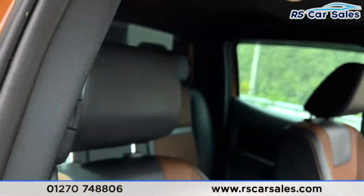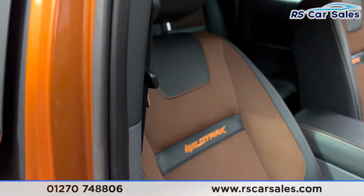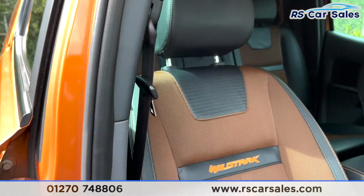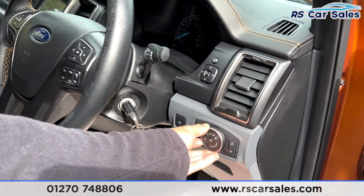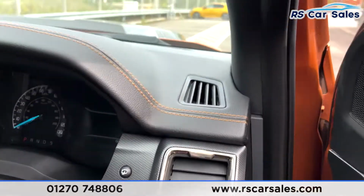Going to the front seat, there's a look at the driver's front seat. Again, it is the half leather and half suede, electrically adjustable. Both front seats are also heated. A WILDTRAK just stitched in there as well. Electric windows, carbon fibre trim, auto lights just down there as well. You have your power folding wing mirrors.